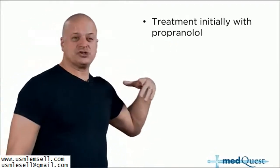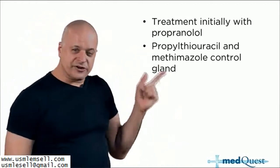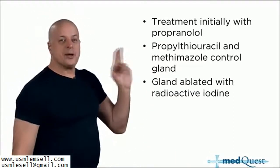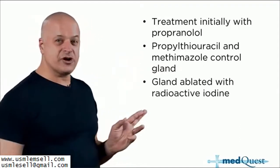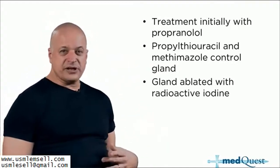Now, for thyroid storm, we're going to do propranolol first for everybody. Propylthiouracil and methimazole are done as soon as the thyroid storm has been stopped, because these stop production of thyroid hormone. And the gland is ablated later on with radioactive iodine. That's what happens later on. Just kill off part of it.